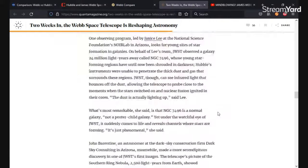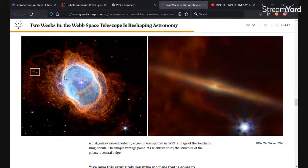I thought this was really cool, too. So here's this nebula. Right here, this line here, zoomed up. That's a galaxy that we never knew about. Yeah, I love that. That is so cool.